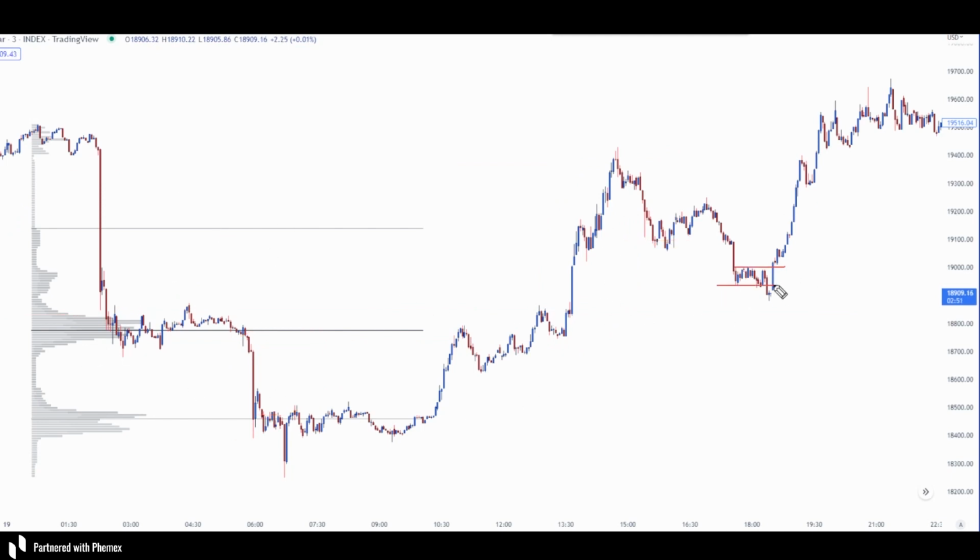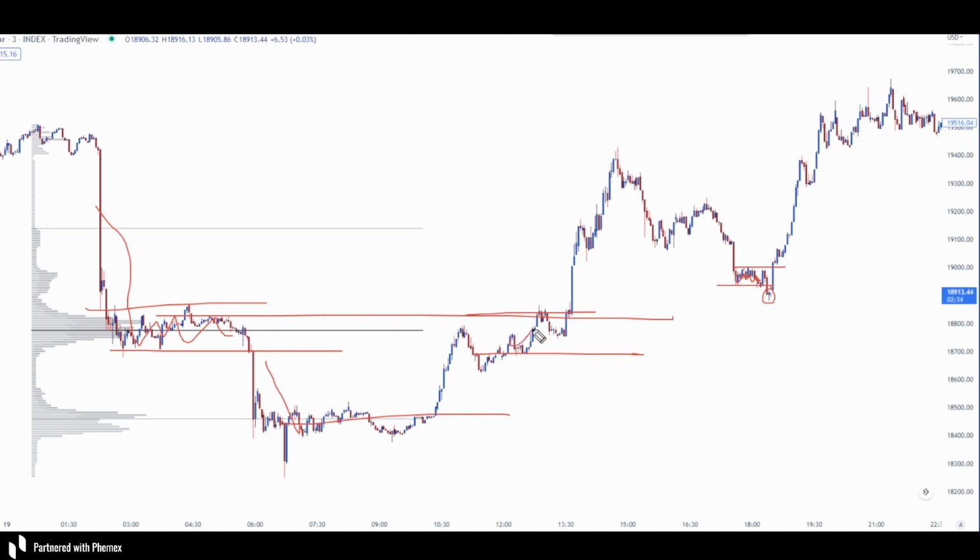This is the shift in control that we're talking about, the under over. This brief consolidation, breakdown, light continuation into a local key contextual level. Again, it's a point of control. It was a brief period of balance 2 times over. So balance, breakdown, balance, imbalance, up. So imbalance, balance, imbalance, balance, imbalance, balance, imbalance.